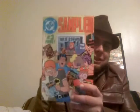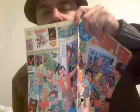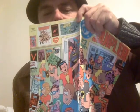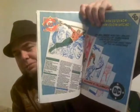And this is what reminded me of it: DC Sampler number 3 with a wraparound Fred Hembeck cover. Books coming out, I think this had to have been around maybe 83 or something. So it looks like it's in a comic book shop. So great stuff, and they announced Who's Who in this. This was just a book that was announcing books that were coming in. So this is probably around 84.